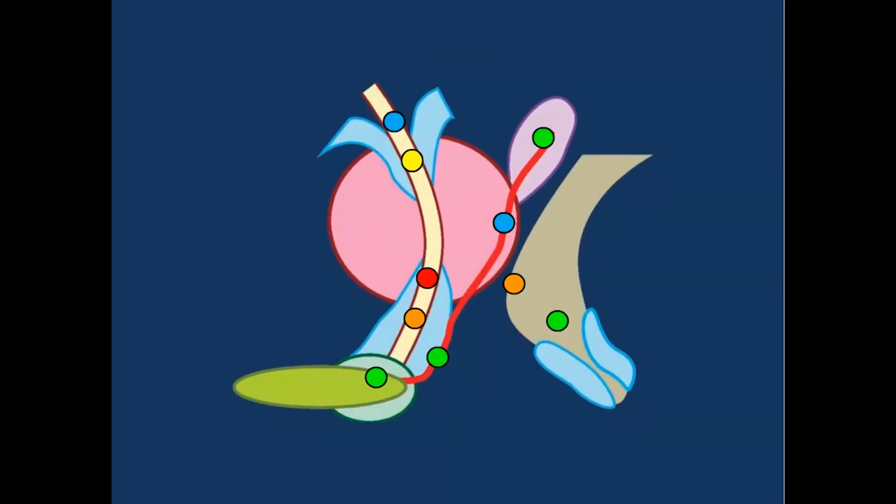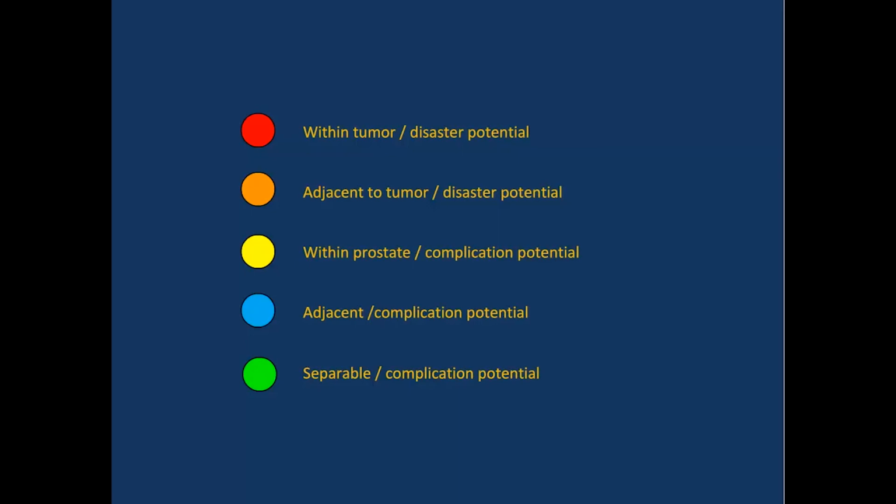So this is kind of a Sesame Street slide, and I just put it up here to show the challenges, that if we kind of map out the zones and the challenges within the prostate, I think all of us are going to be mapping this out and thinking about this in the years to come. And what this really means is you have red areas within tumor disaster potential. That would be the apex sphincter. You have adjacent to tumor disaster potential. That would usually be the stricture or rectal fistula. Within prostate complication potential, adjacent to prostate complication potential, and separable with complication potential. So those are all kind of grades of risk zones, and I think that's how we're going to be planning.